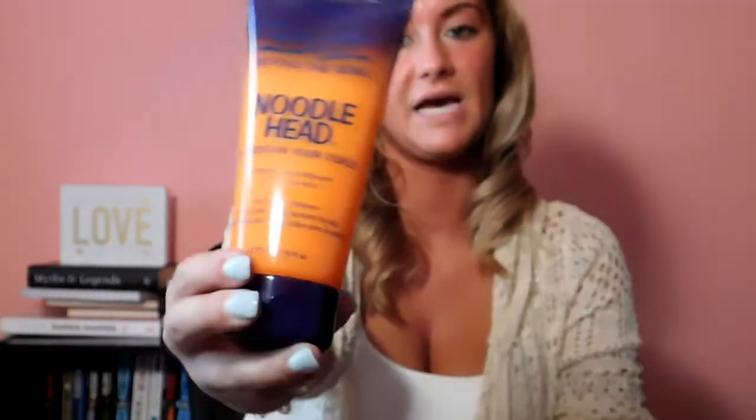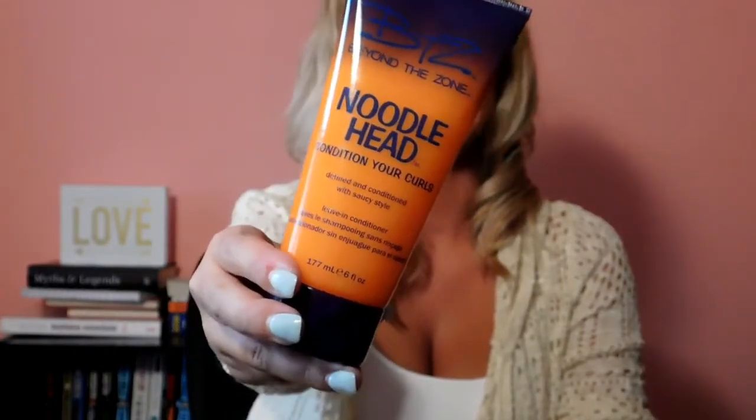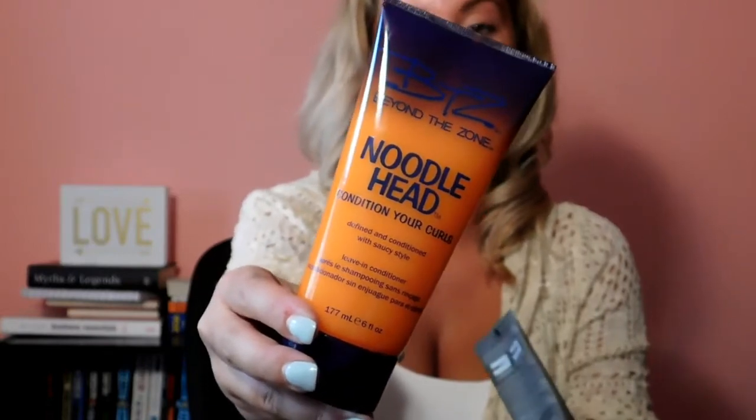I go in while my hair is still wet and use the Beyond the Zone Noodle Head lightweight leave-in conditioner for curly wavy hair. I have naturally wavy hair, so I really like to use this because it's a nice light leave-in conditioner. My hair isn't super dry, but it's also not super hydrated either, but I do feel like this is kind of in between. So if you have really dry hair, I would steer away from this and get something more emollient, more with oils and everything if you like that.